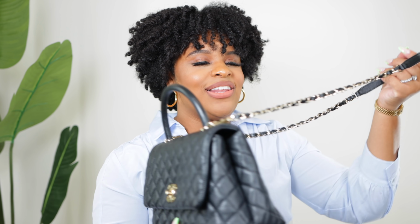The last item I have on my list of highly most used items, my Coco Handle. I love this bag still. This is probably one of my favorite handbags. I don't know, it's just something about the size of it, the leather, of course the gold hardware, the fact that it has a top handle. Y'all know I love a top handle. And a long strap. I just love it. It is small enough that it's not obnoxious so that I can wear it day or night, and it's spacious enough to fit things.